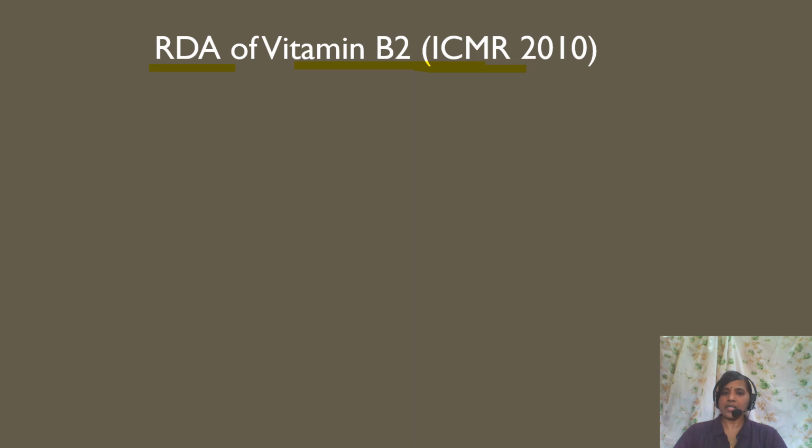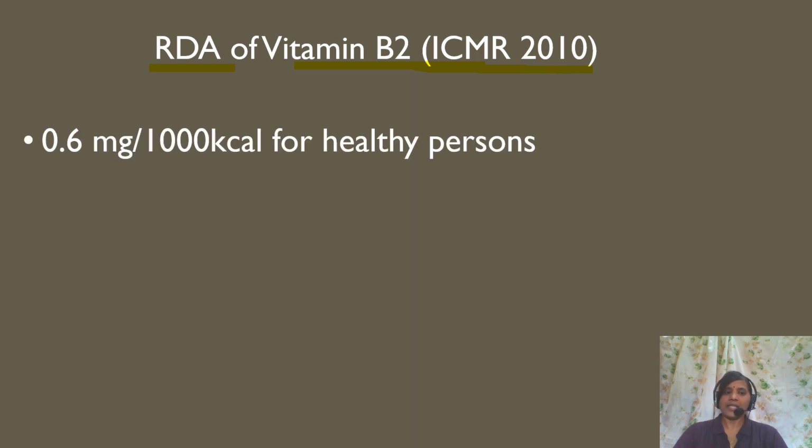So according to ICMR 2010, the requirement of vitamin B2 is 0.6 mg for every 1000 kilocalories for a healthy person. This is because, just like vitamin B1, B2 also has a role in carbohydrate metabolism or energy metabolism. So its requirement again depends on the energy or calorie intake. So for every 1000 kilocalories, 0.6 mg of vitamin B2 will be required.